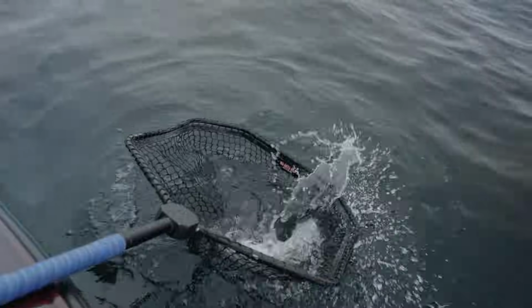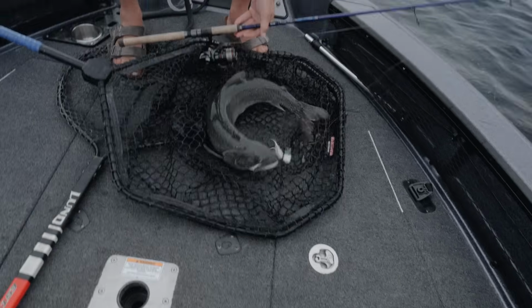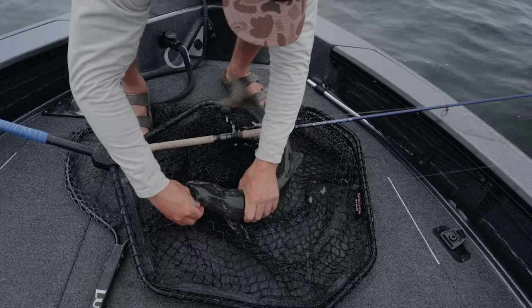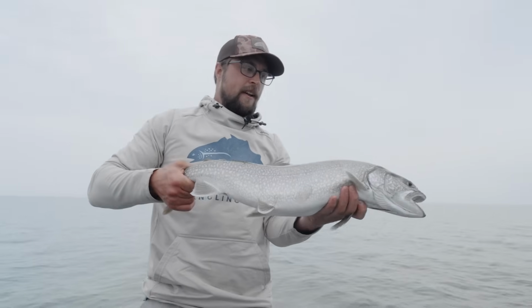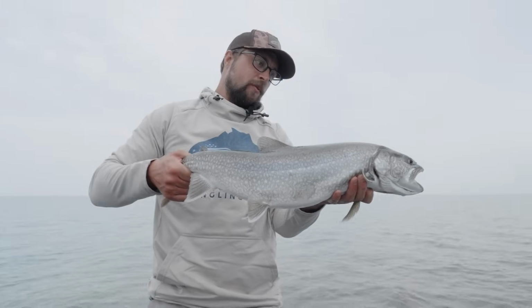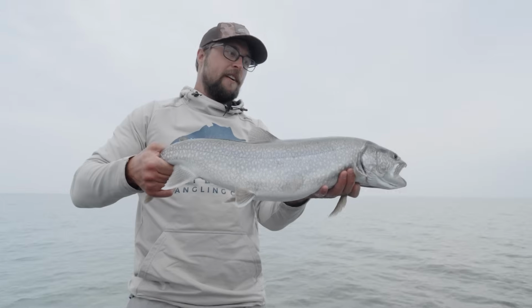Boom. Beauty. Another gorgeous, gorgeous lake trout. That's a respectable lake trout there, man. Yeah, healthy fish. Right in that, you know, that's about a 29 incher. They're all like that. It's just crazy the amount of fish in that 28, 29 inch range that we're seeing down here in the Apostle Islands this year.